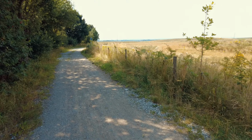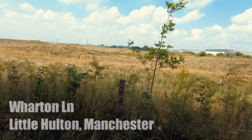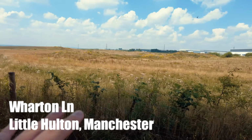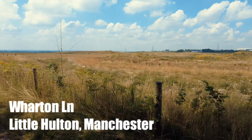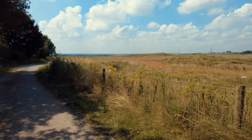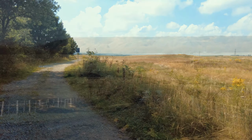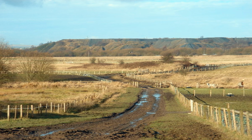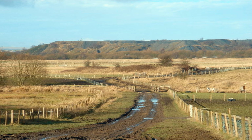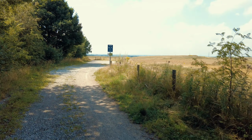As you can see, we are what appears to be in the middle of nowhere, but we're actually on the site where I believe the remnants of the slacks were in Little Hulton. The slacks being a massive pitch black spoil heap that you could see for miles around, which I believe were left there since Wharton Colliery.